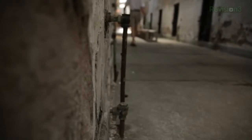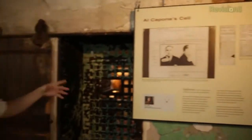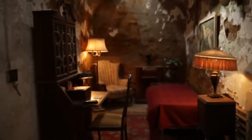So in 140 years of operation, as you can imagine, there were a lot of prisoners coming through here, some of whom must have been very famous, not the least of which, Al Capone. This was his cell. He had it decked out a little nicer than the other inmates who came through, probably through intimidation or bribery, God knows why.